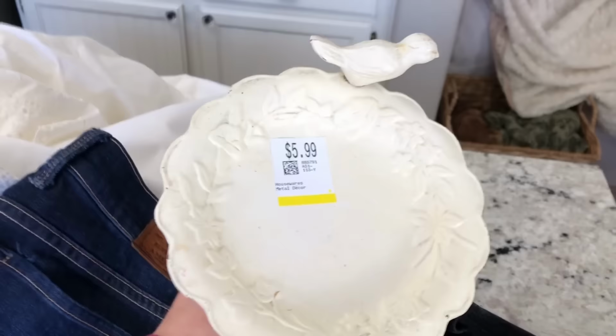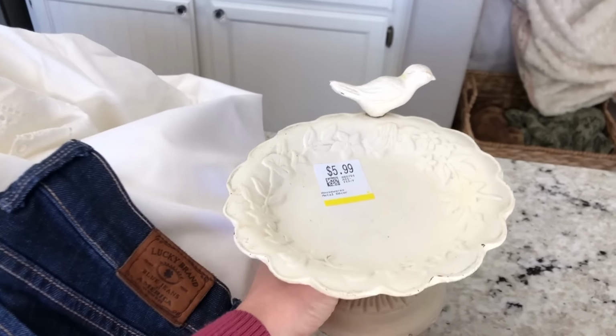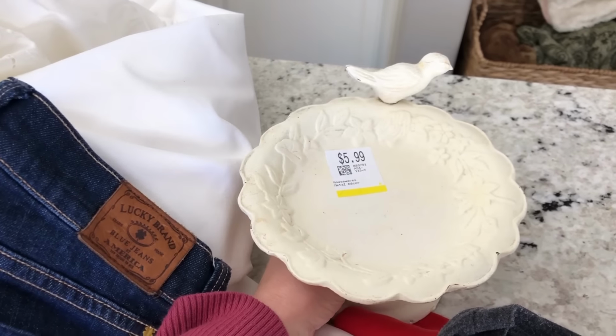Today I went to the thrift store and I found some really cute items. One of them is going to be a painting project that I will show you later. But first I am going to take you into Big Lots and I will show you all their new spring and farmhouse decor.